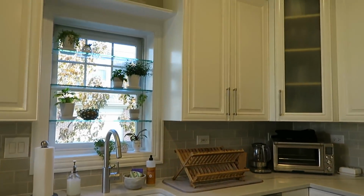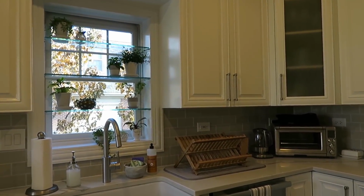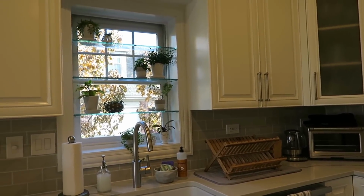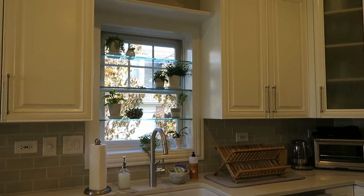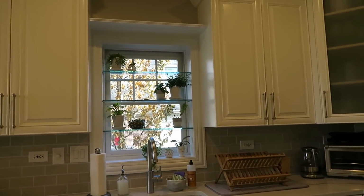And then, of course, my little greenhouse window. I got some new pots and plants for that. I painted some of the pots a very, very light gray so they'd match. And I just love the way that looks.